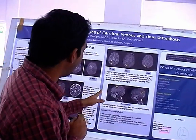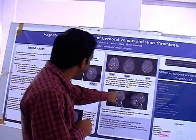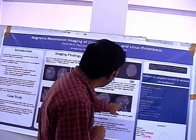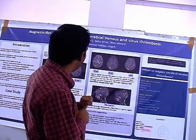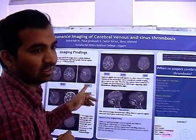Then we did a post-contrast scan to confirm the thrombosis. On post-contrast scan, the entire thrombus within the sinus is visualized. And another thrombus was detected in the renal channel. On retrospectively looking, we can see that there is another hyperintensity on T1 weighted images in the venous region.